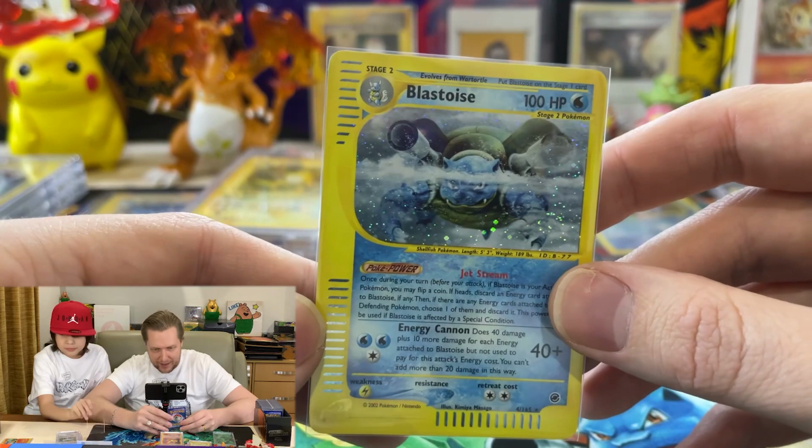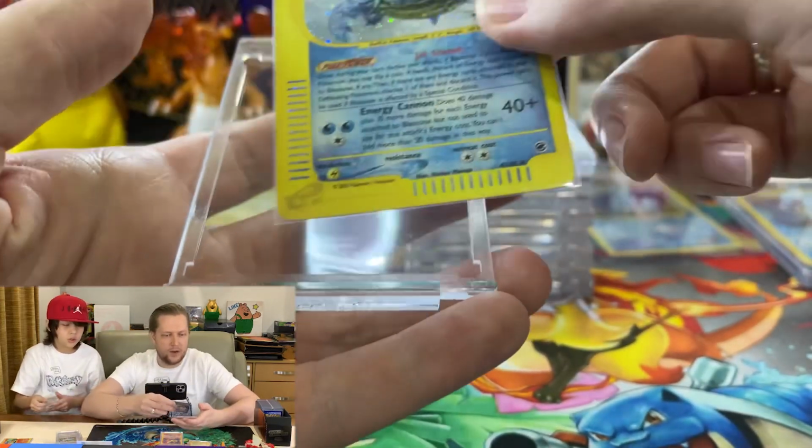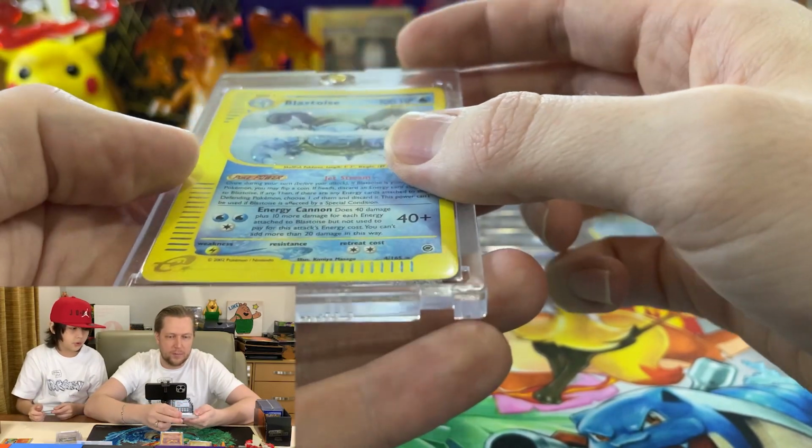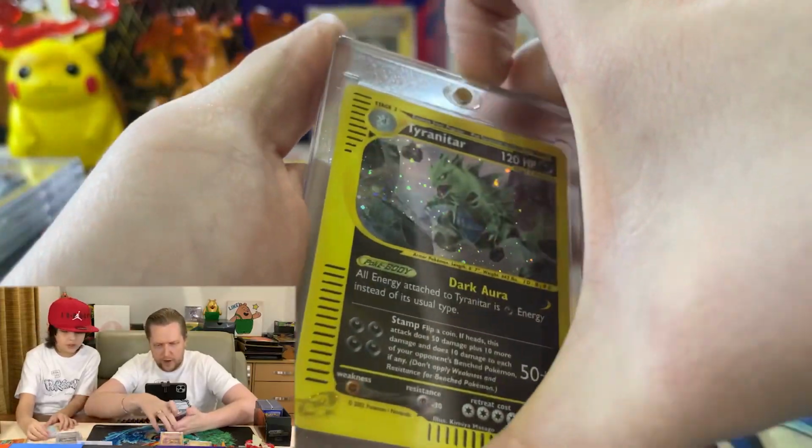Whether it comes back as a 10, we don't know. But oh my god, it's beautiful. 10 or 9 or 8, whatever it is, we still love it. It's a beautiful card, man. But yeah, awesome. All right, another one from the same era, same generation, the Tyranitar.